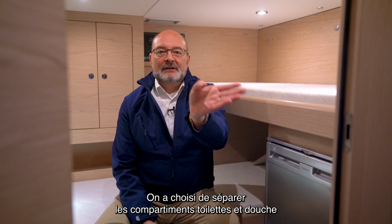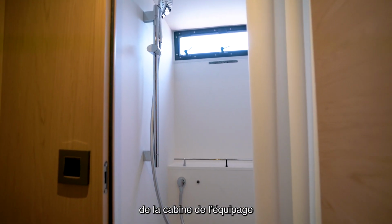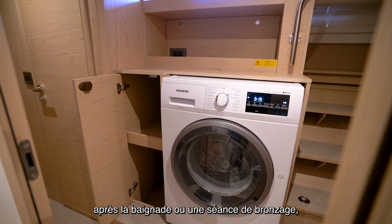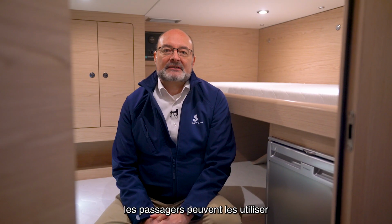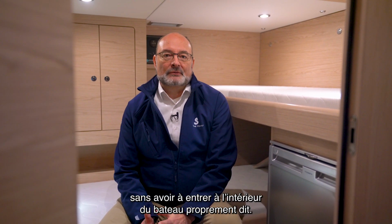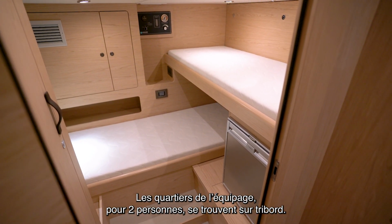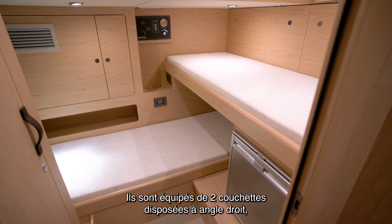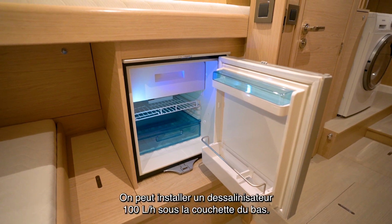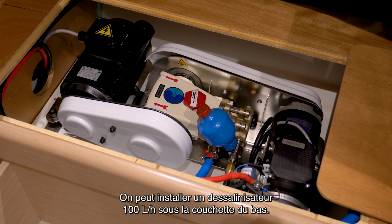The toilet and shower compartments have been deliberately separated from the crew cabin to allow dual use of the facilities so that after a swim or sunbathing, guests can use these facilities without having to go into the main accommodation forward. On starboard, we have the crew cabin. They're for 2 persons, featuring 2 crossover berths, wardrobe and storage. There is space underneath the lower berth for a 100 litre per hour water maker.